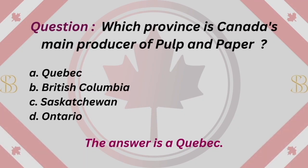Question: which province is Canada's main producer of pulp and paper? A. Quebec. B. British Columbia. C. Saskatchewan. D. Ontario. The answer is A. Quebec.